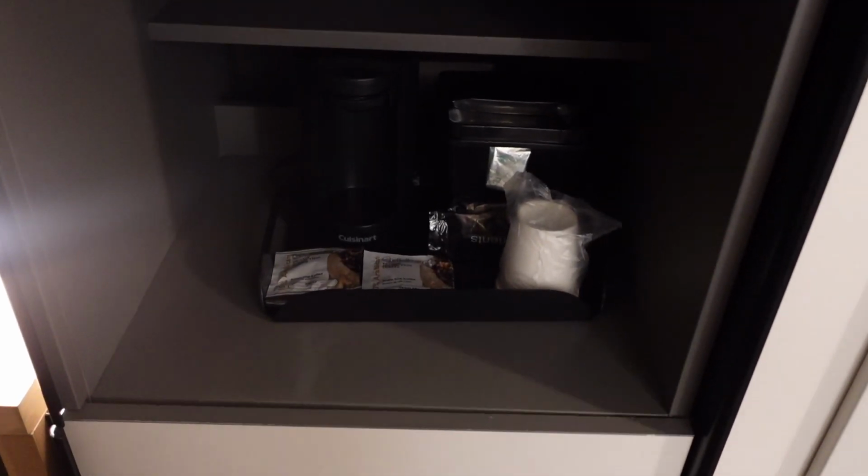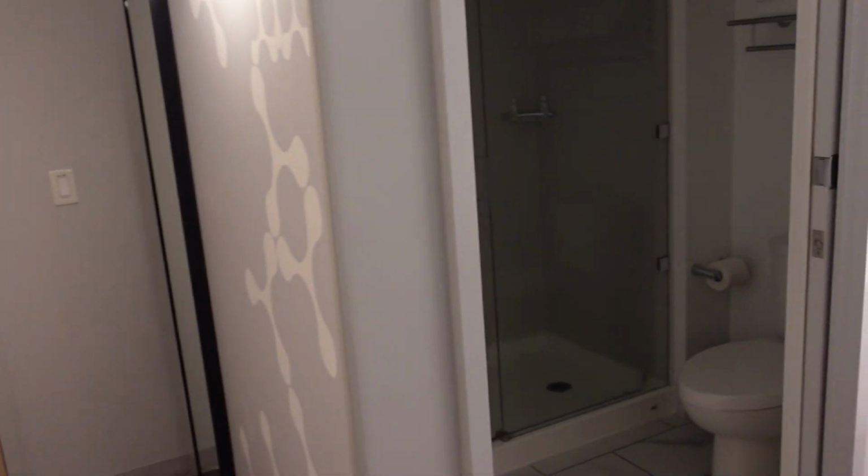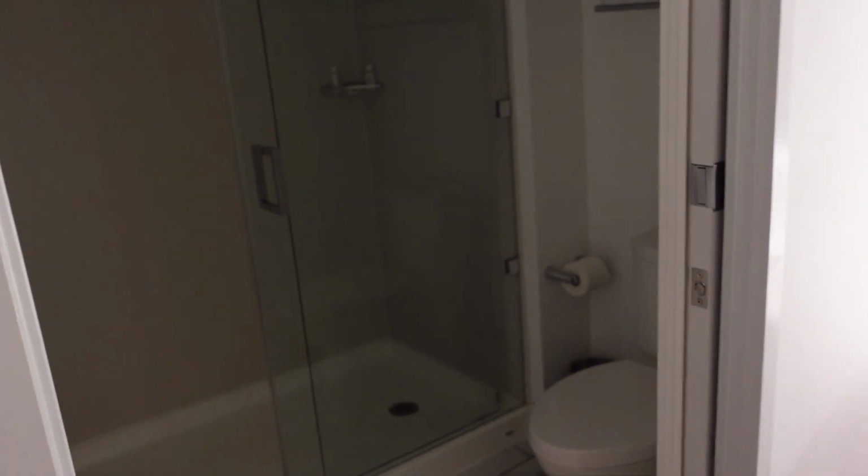And then here, I don't know what this is, maybe that's just blocked off the air conditioning. I think so. Tea and coffee making facilities. Not a tea and coffee drinker myself, but hey ho. And there's the entrance again, and this is the bathroom, just on the other side of the entrance.